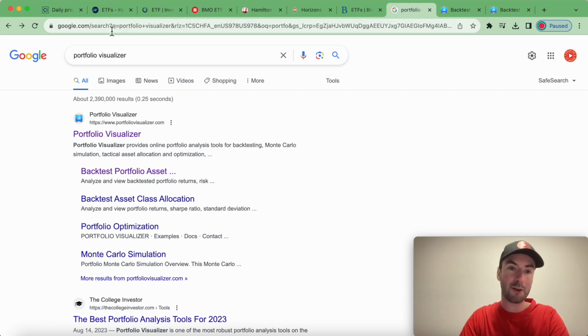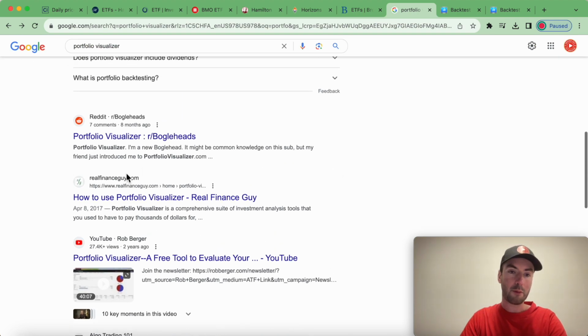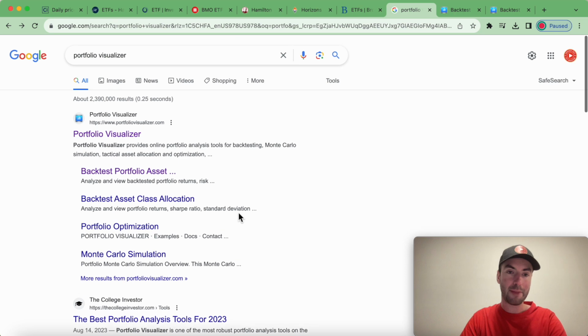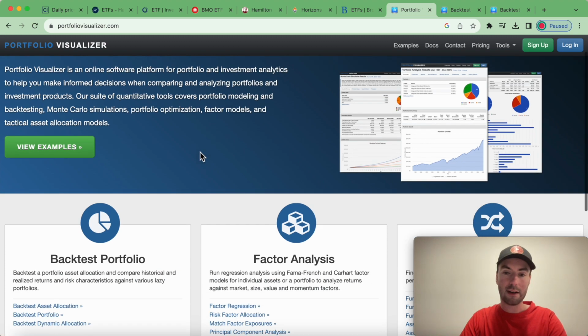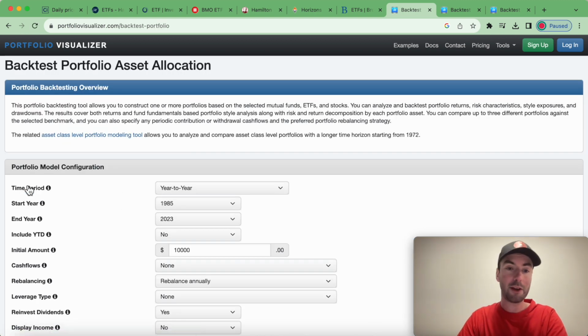We'll get into that. So Google search Portfolio Visualizer. Now there are different ones that will pop up, but we want to make sure it's from portfoliovisualizer.com. So we'll click on that. They've got a whole host of tools in here, but we want to end up on the backtesting portfolio section. Click on backtest portfolio.